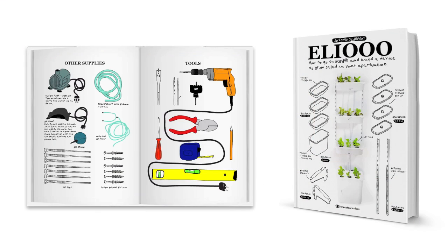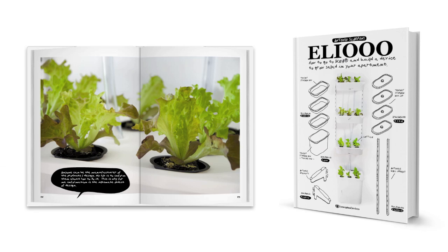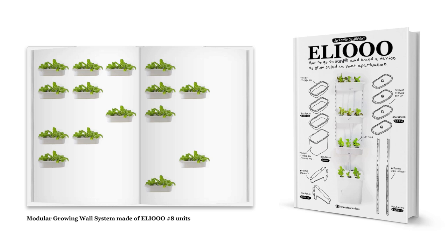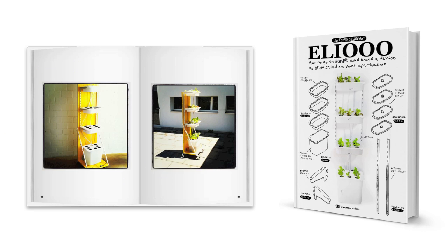So if you feel like starting growing your own vegetables, get my book. I will show you how to build a simple hydroponic system using some inexpensive IKEA boxes. So you can start growing plants in your kitchen, balcony, living room or even office like I do.